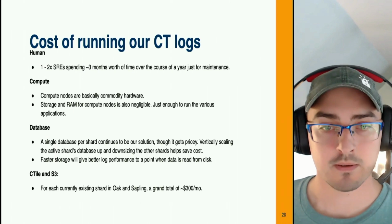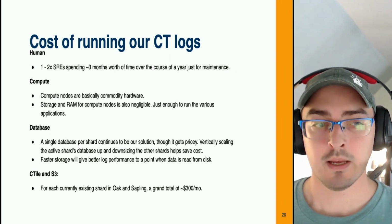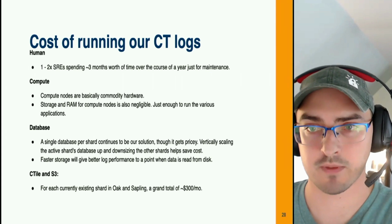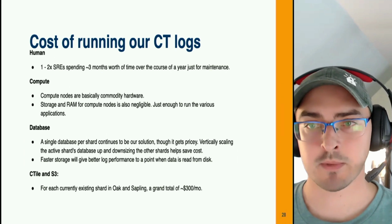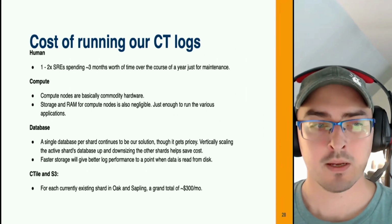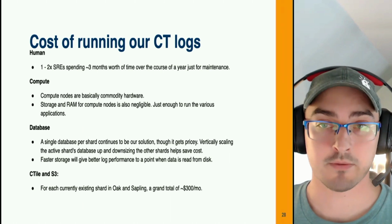So there's costs to running a CT log. Typically, Let's Encrypt spends about 1 to 2 engineers' time about 3 months out of the year just for maintenance, standard upgrades, things of that nature. And it's not all at one time. For compute, what we use in Amazon is basically commodity hardware. We previously ran our logs on bare metal servers. And storage and RAM for those compute nodes just needs to be enough to run the various applications. Now, the database is a whole entire different beast.